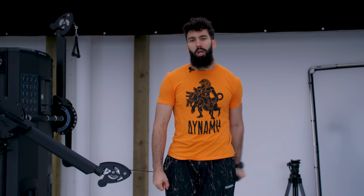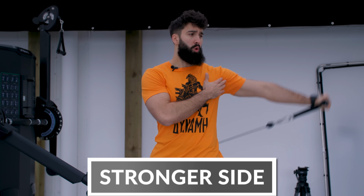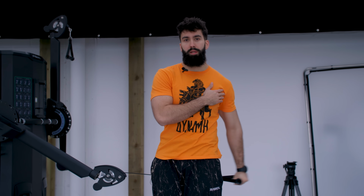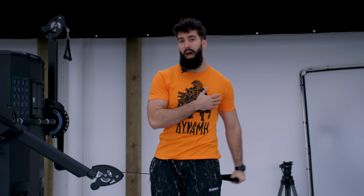One common mistake when doing single arm or single leg training and trying to remedy imbalances is to take your stronger side and push it nowhere close to failure. Even if you're trying to remedy size imbalances, you still want to treat your stronger side with respect. Take it just as close to failure, albeit with fewer sets. Here are some of my favorite exercises for single arm or single leg training.